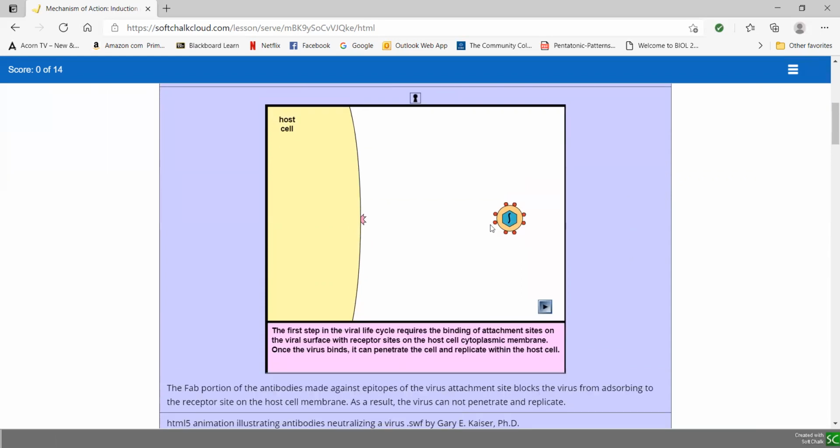So remember, in general, with the virus, the first step, as we learned in viral life cycles in Unit 4, is that the virus has to adsorb to receptors on the host cell. In this case, a spike protein on the envelope is binding to a receptor on a host cell. And that has to happen before the virus can enter and uncoat and replicate.